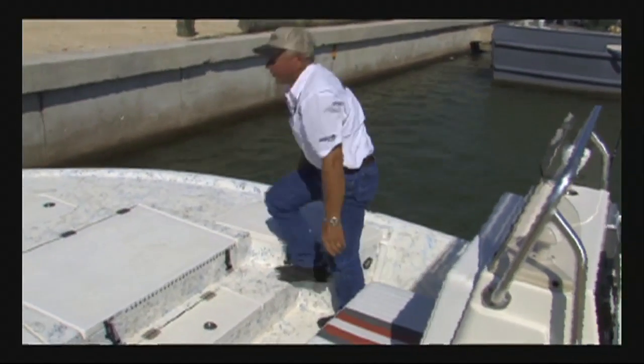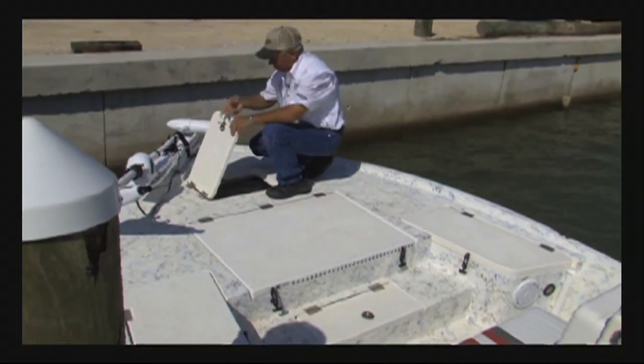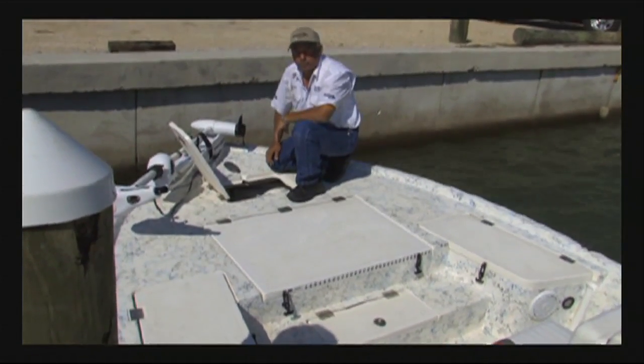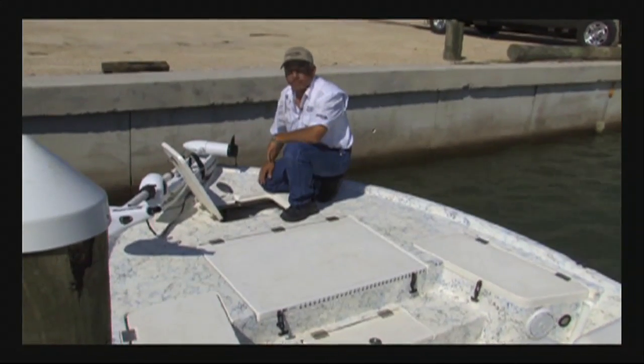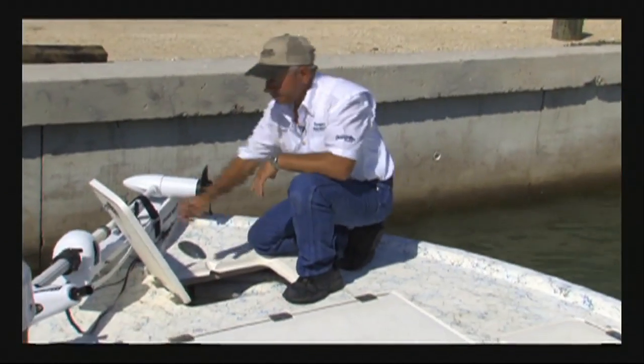Also, in the bow of the boat, we have a large compartment for our anchor, and this compartment will allow access for just about any type of anchor you want to use, whether it be a Danforth style anchor or a claw type anchor like some people like to use when they're fishing the reefs.